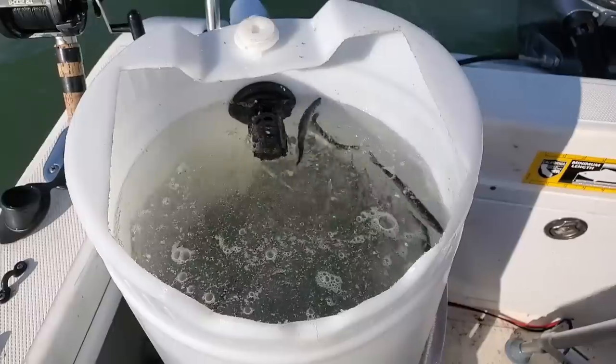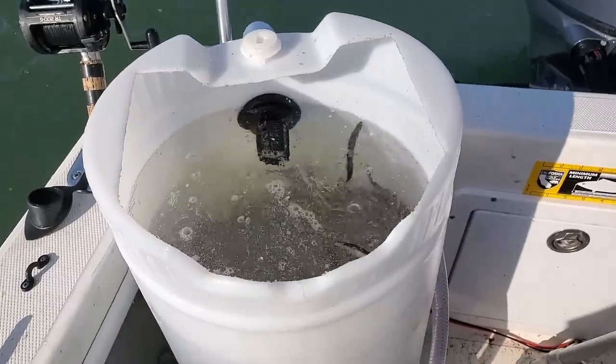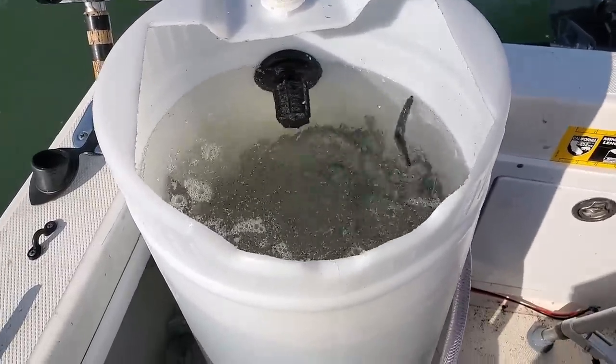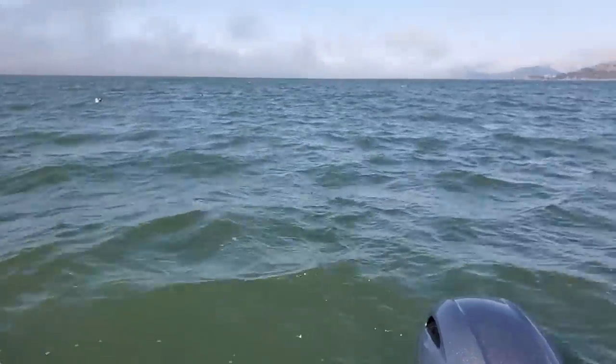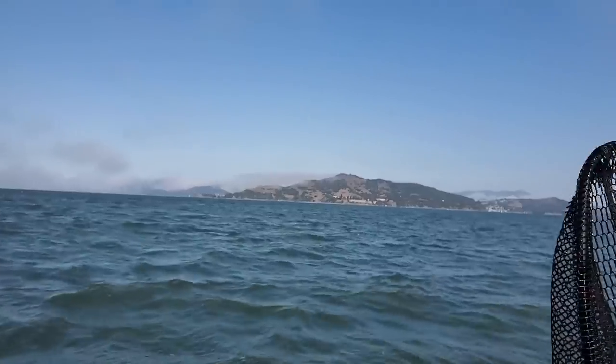So today we have live bait. We got half a scoop of the live bait, and this is the bait tank that I made for my friend Denny. So it worked pretty good. And right now we are fishing near Angel Island. You see that Angel Island?